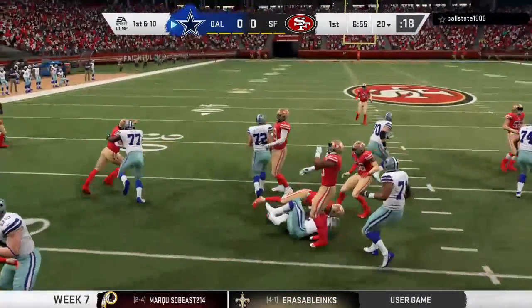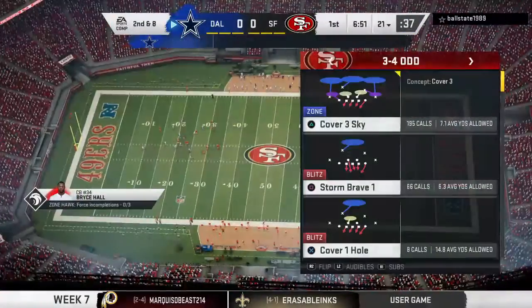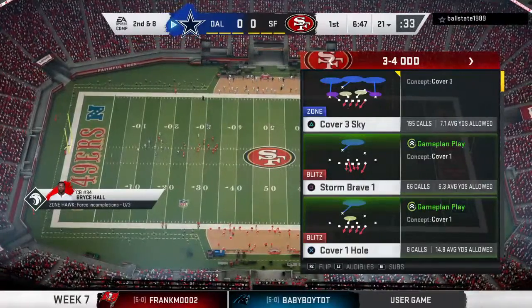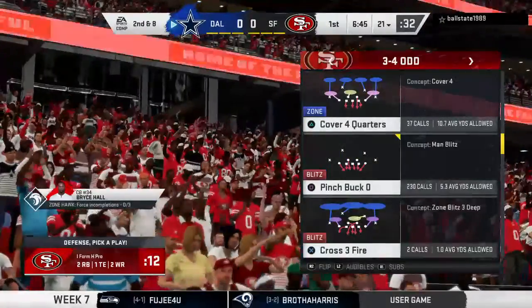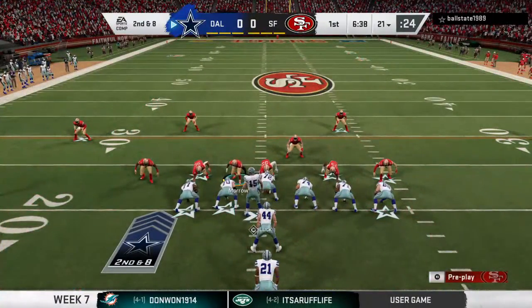Here's the first carry for Ezekiel Elliott. Only a couple for him there on the game's first play, and it's second down. They tried a quick hitter inside, but that one was swallowed up because what they're hoping, those big defensive linemen will take the bait and move laterally and open up a crease that they can run through. Didn't happen on that play.